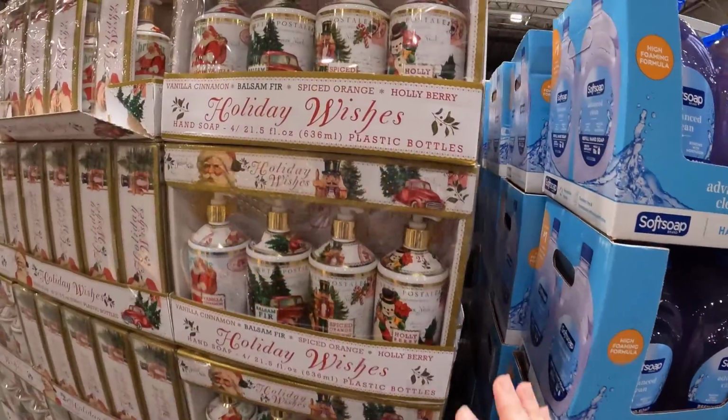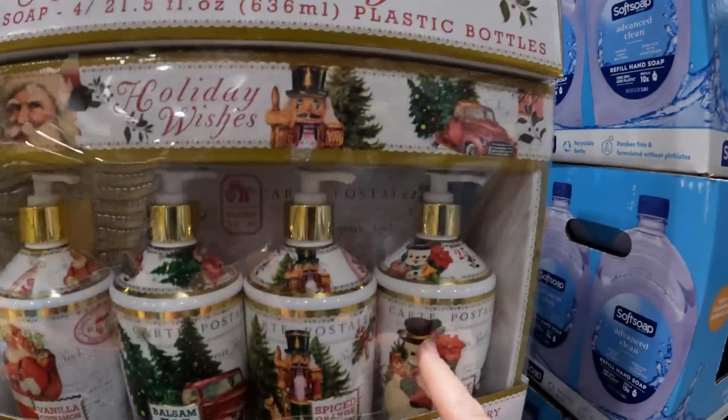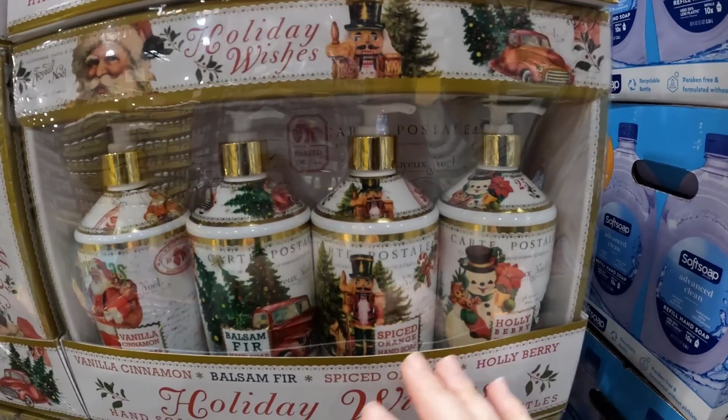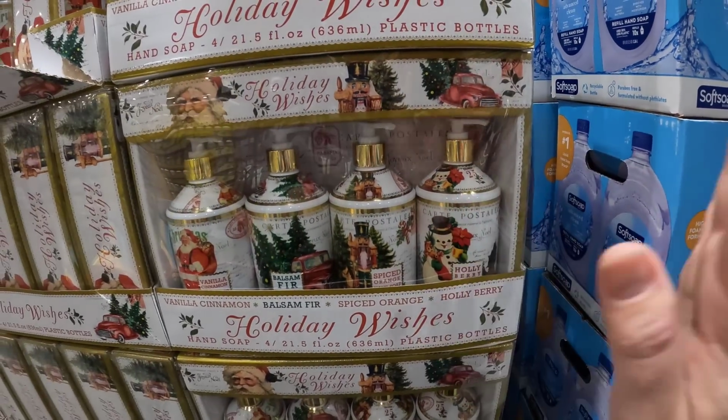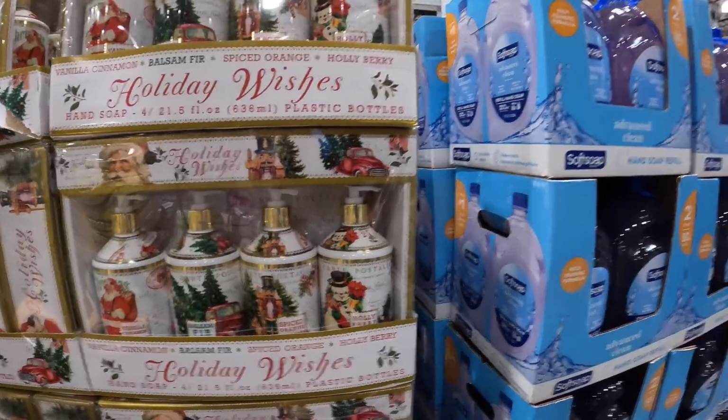This is the first I've seen of the holiday soaps. This is $12.99 for a 4-pack. I love giving these as gifts with my favorite geometry dish towels to my kids' teachers and friends and things like that, because I think they're fun, but I love the soap inside of them.